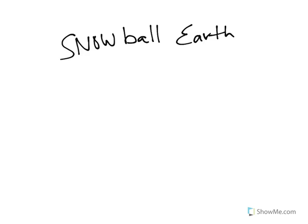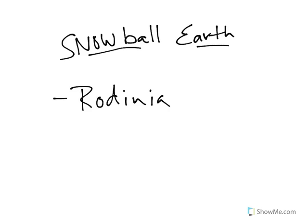So I want to take a minute and talk about the causes of snowball Earth and then what brought the Earth out of this huge glacial cycle. So as we learned, right before the Varangian glaciation, or as we lovingly know it, snowball Earth, we had Rodinia form. Right, our first supercontinent. So there was some major tectonics going on.